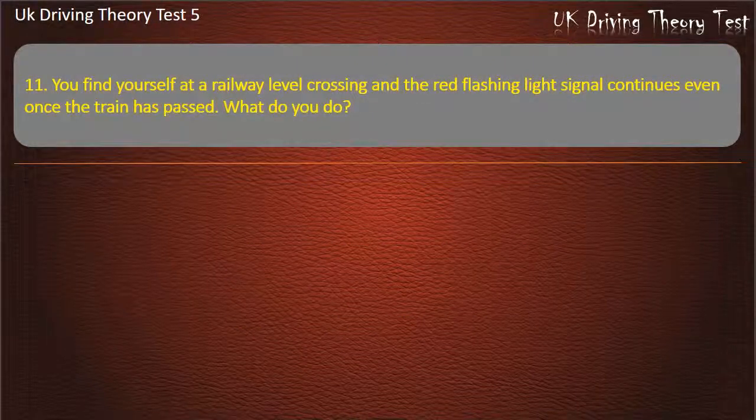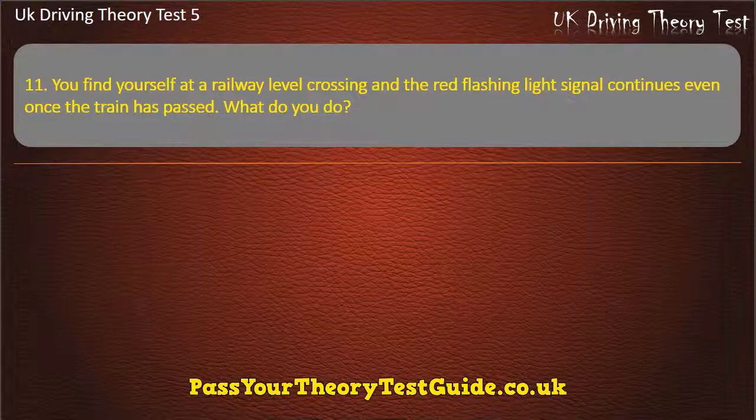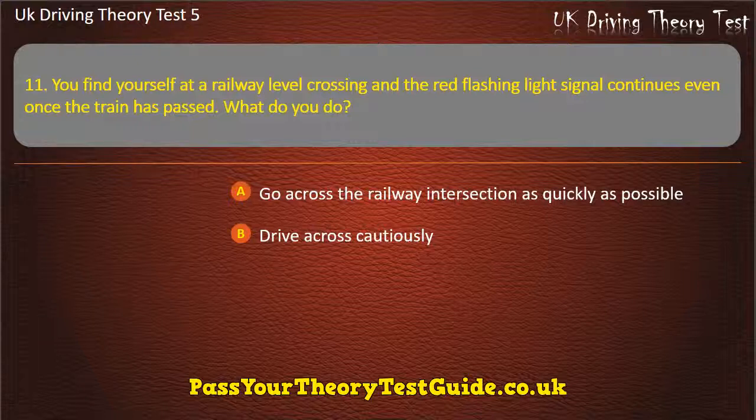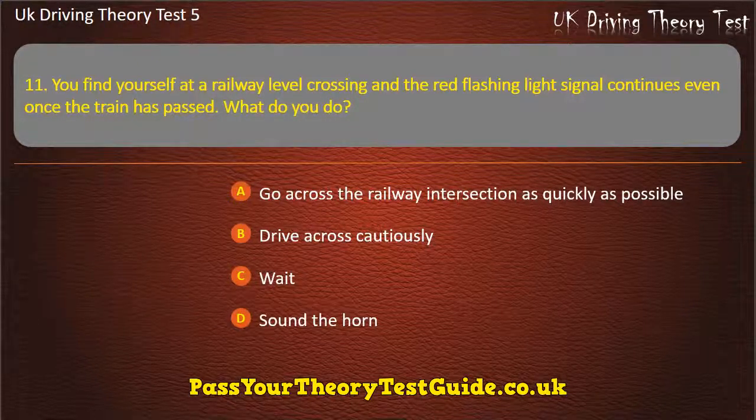Question 11. You find yourself at a railway level crossing and the red flashing light signal continues even once the train has passed. What do you do? Go across the railway intersection as quickly as possible. Drive across cautiously. Wait. Sound the horn. Answer. Wait.